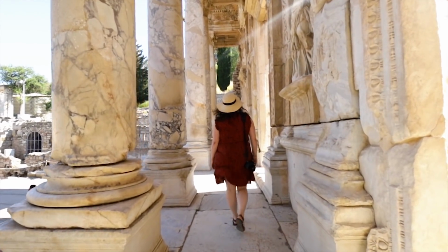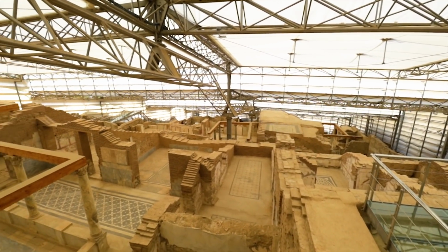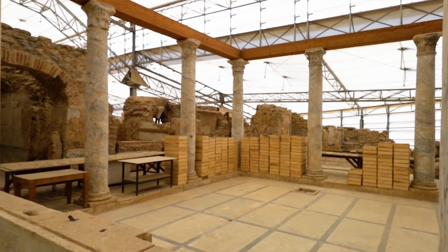You can even visit the terraced houses here. These were the houses of the richest people here, some of the richest people on earth actually. This whole complex was inhabited by about 4 to 5 families. It means like the courtyard that people had. Each house had their own courtyard.